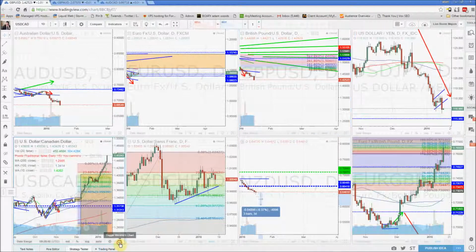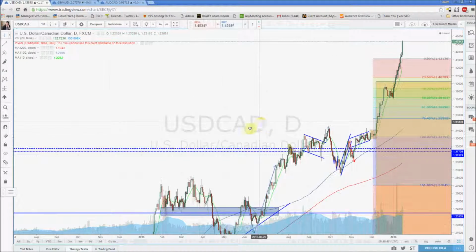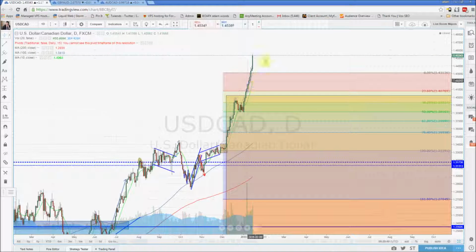Things are getting a little bit concerning, and we've seen this huge rally on the US dollar CAD over the past couple of weeks, which really has had no indication of any sort of profit taking or pullback, which is in fact what we've been waiting for, to be able to either trade it on the sentiment back down, or use it to get back into an entry price.